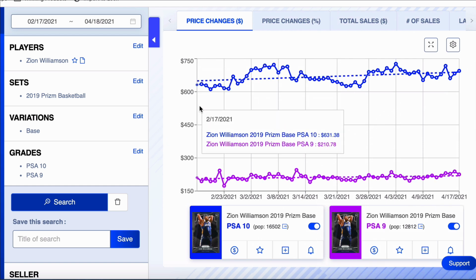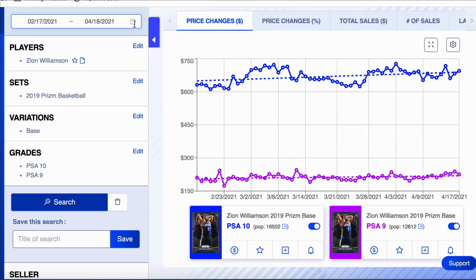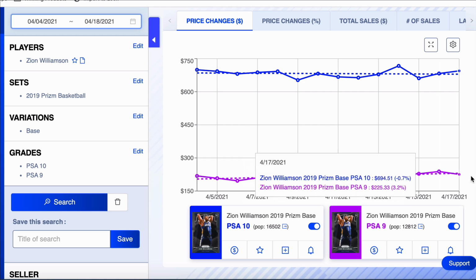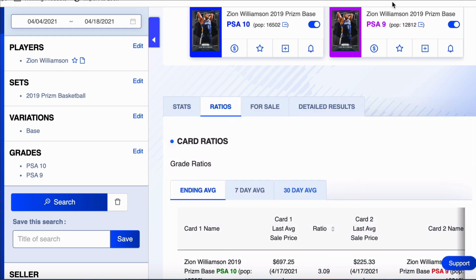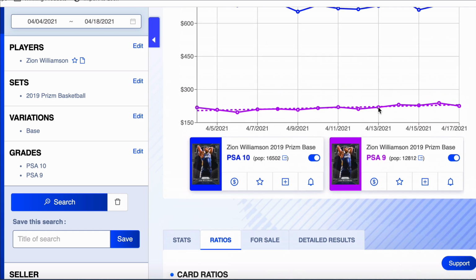$631 60 days ago. Today, $694. But let's zoom in a bit more. Let's look over the last 14 days. So over the last 14 days, that card 10 has gone down 0.7%, the 9's gone up 3.2%. Check out this ratio. Pop counts are similar enough. It should be around 3.5. Yeah, that's probably about right. So no extra value to be had there.